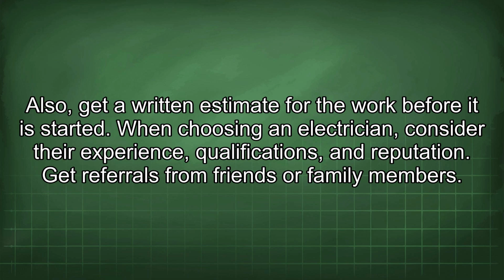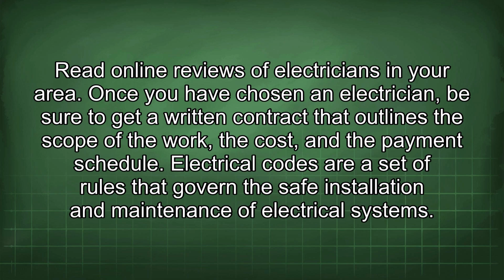When choosing an electrician, consider their experience, qualifications, and reputation. Get referrals from friends or family members. Read online reviews of electricians in your area. Once you have chosen an electrician, be sure to get a written contract that outlines the scope of the work, the cost, and the payment schedule.